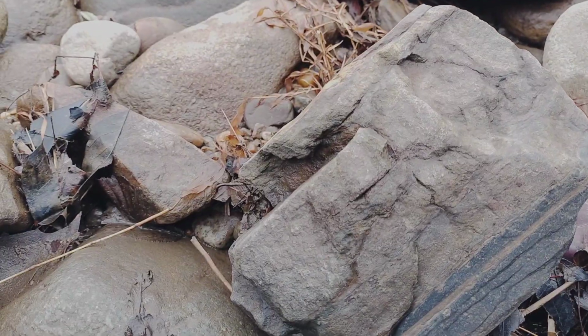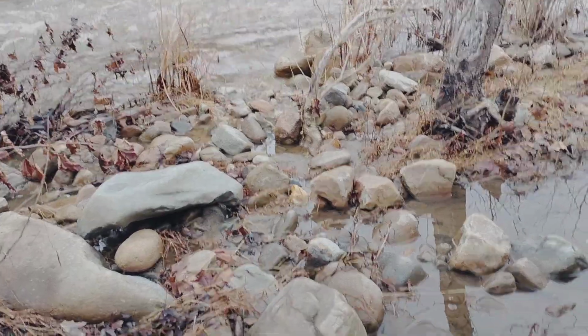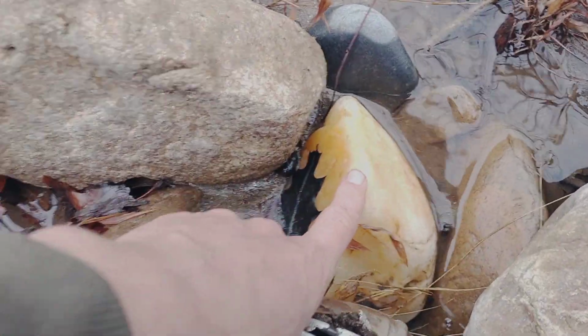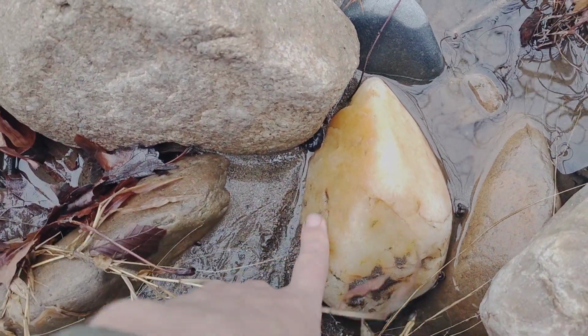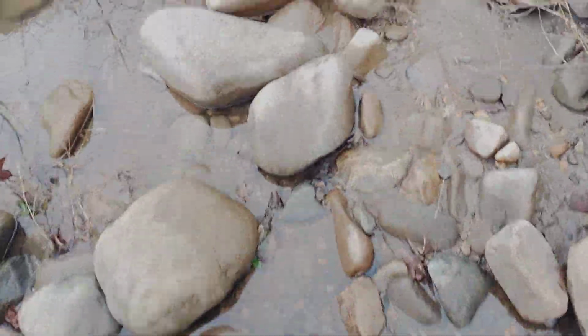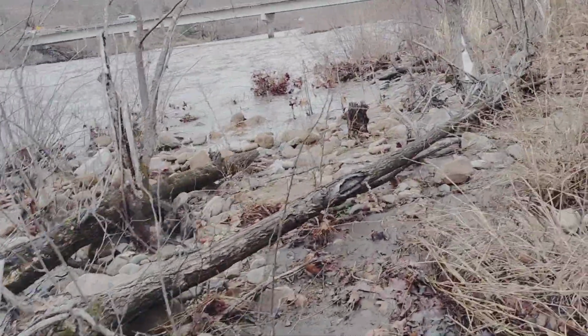Check out that pretty cool looking rock. I see either a really cool looking rock or trash. Really cool looking rock, check that out. Big old piece of quartz. These rivers are always fun to explore. Little tidal pools and lagoons with little creatures in them. It's winter time, so there's not too much out.